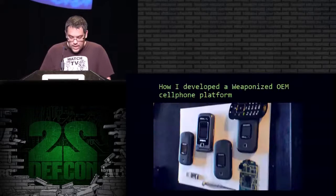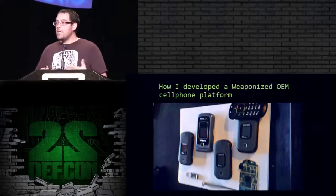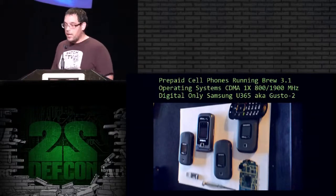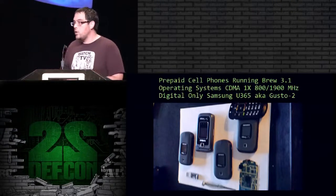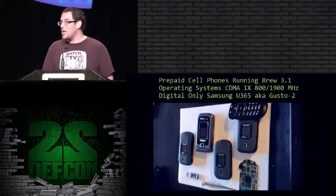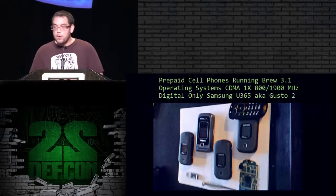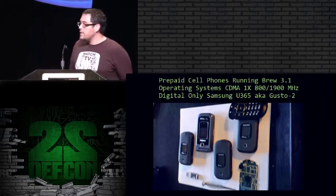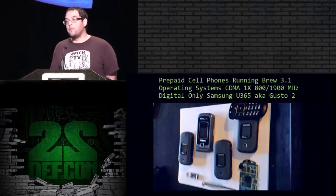I'm going to go into now how I actually weaponized the OEM cell phone platform. The prepaid cell phone that I'm going to be talking about is actually a Samsung U365, the little Gusto phones. I'm sure everyone at some point in their life has owned one of them. They're a very common phone, and they're running the Brew 3.1 operating system, digital service. It's a really, really nice phone. I think they cost about $8 to Verizon, and you can buy them for about $12.